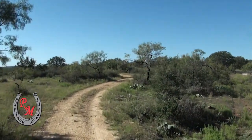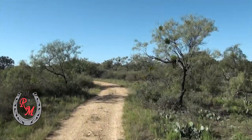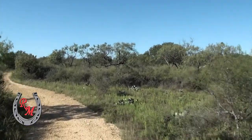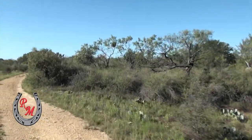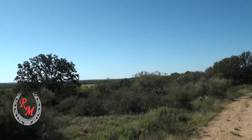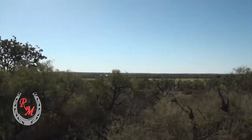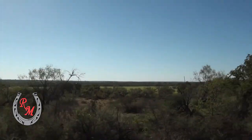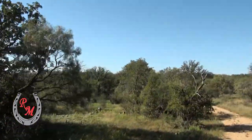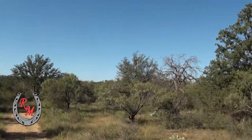Well, here we go. Like I said, the ranch is completely high fenced. There hasn't been any animals brought in. They're all native. You can see here we get some of the views we're talking about. We're on the north side of the ranch, heading back to the south. There's lots of oak trees on this ranch, post oak and live oak. This right here happens to be the post oak. Good cover throughout the ranch.